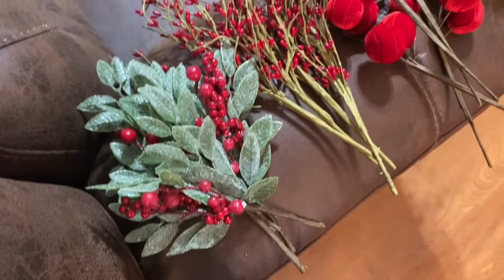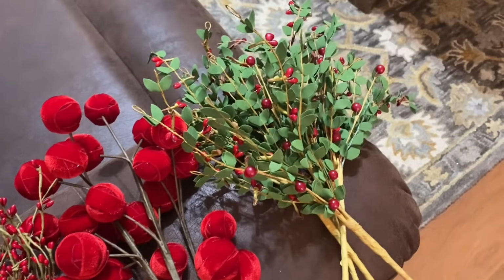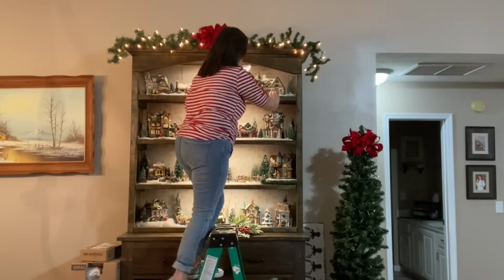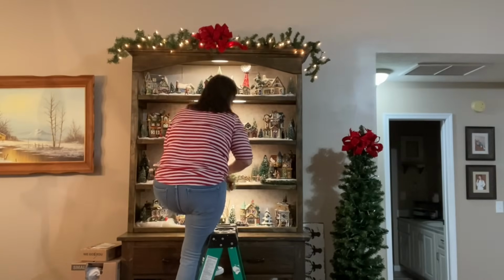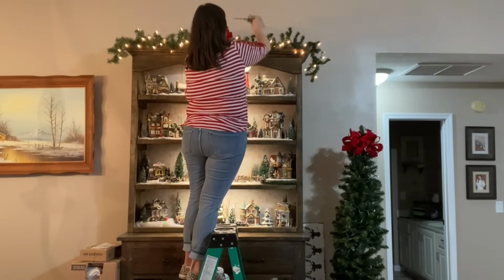Next, we're going to decorate the garland over the top of the hutch. You see here, I've only got four different types of stems that I tuck in here. So easy, so pretty, so over the top, but yet so simple.